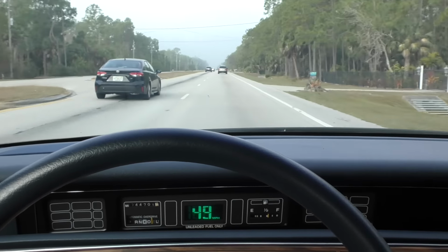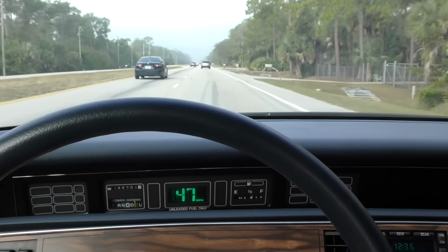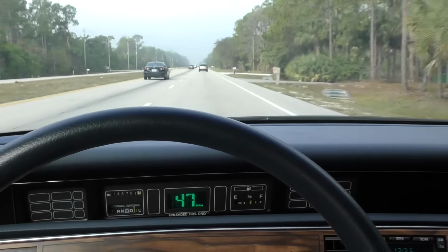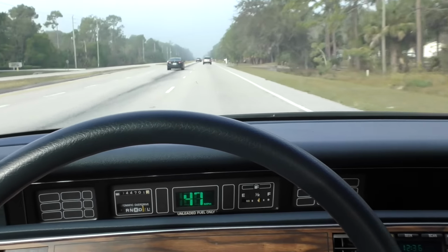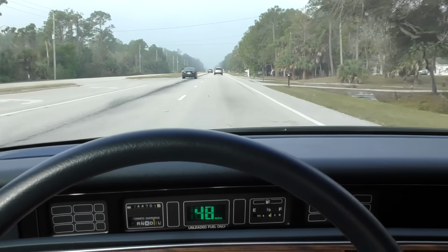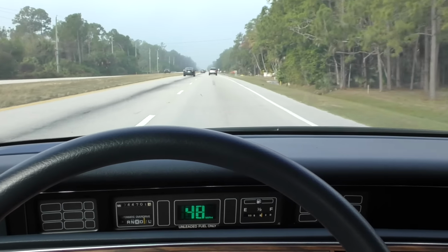So where it's at for price, I mean, if this were an 87 model Buick Regal in the same condition with the same miles, the rear wheel drive, it would be like 15 grand more than this thing is. I mean, it's just, I don't know. It's just the way it works. So this is going to be a lot of car for the money.